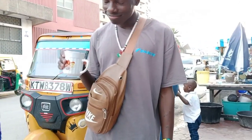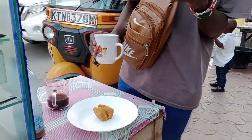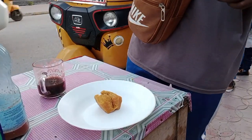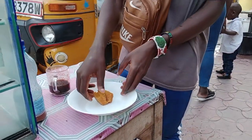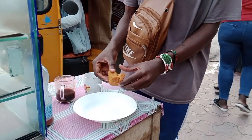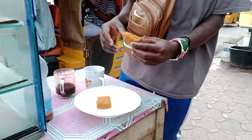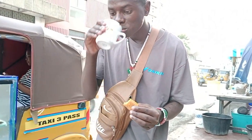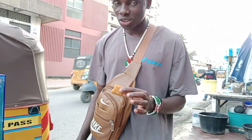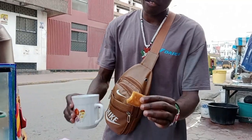That one is amazing. That have sugar. Yeah. Also some ginger. Yeah, some ginger. So he's going to try the half cake. Tell me, how do you find that half cake? It's amazing. Very, very nice. Something to eat in the morning.